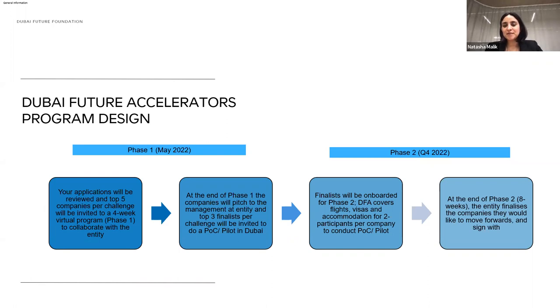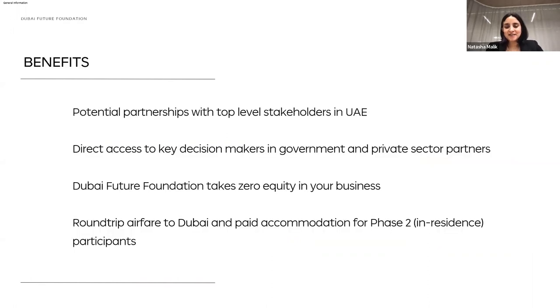So the proof of concept that you will be doing, be it with some Maisons or directly with the Richemont group, will be for the course of these 8 weeks, for which you will be in Dubai. Now, at the end of these 8 weeks, depending on who the top companies are, the Richemont team will then make that selection of who they can continue and envision continuing collaboration with beyond just the scope of the program.